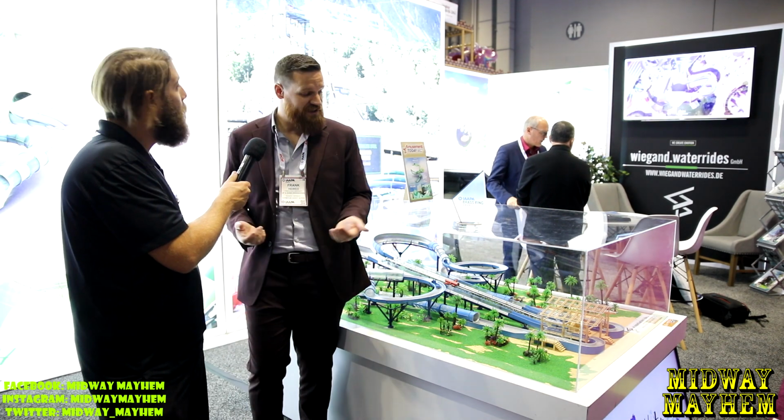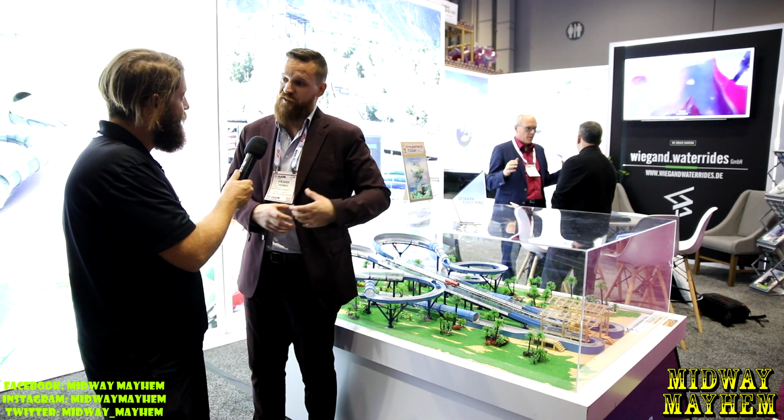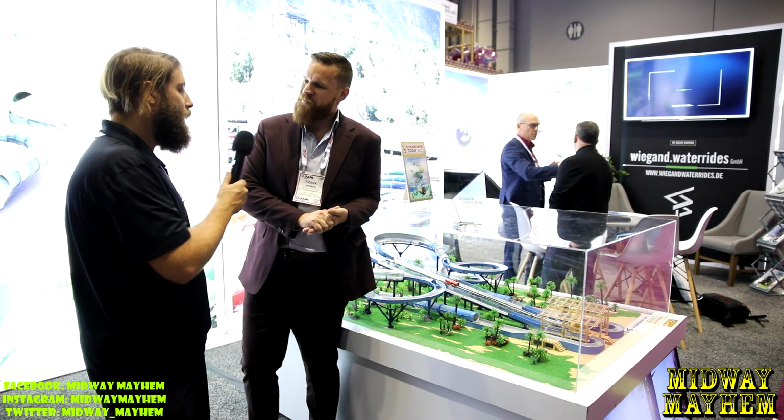And that just means it doesn't double the whole price. It just doubles the price of the vehicle a little and the slides, because the roller coaster track is already existing. Yeah. That's really kind of neat.